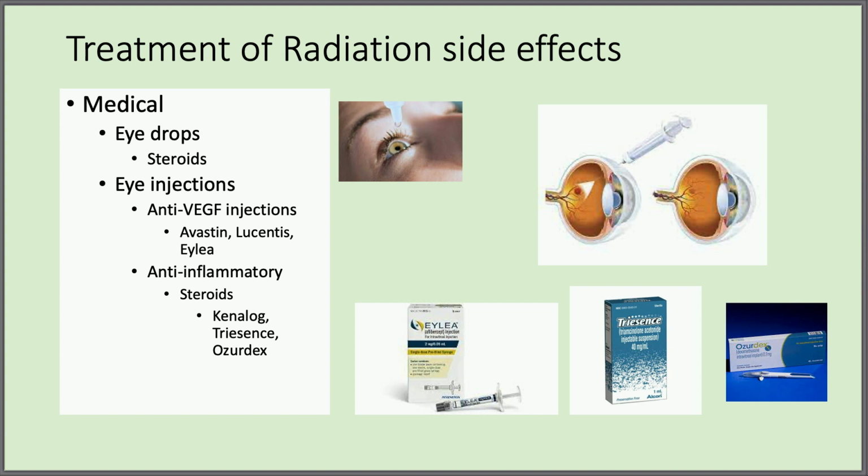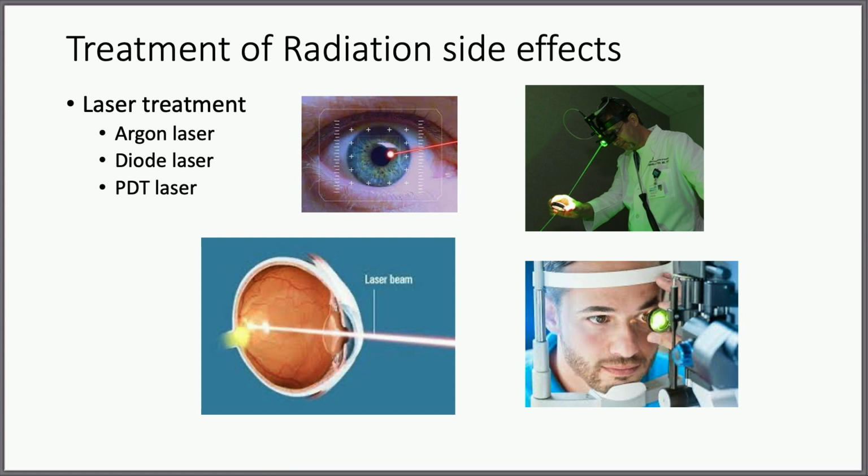Avastin, Lucentis, Eylea are the names of some of the drugs that can be used. There's probably other drugs that are coming out in the near future as well. I also find that a separate class of medication called steroids, which are anti-inflammatory medications, are useful. Kenalog, Triessence, Ozurdex are names of some of the drugs that we've used. You might find that you get switched from one drug to the other.